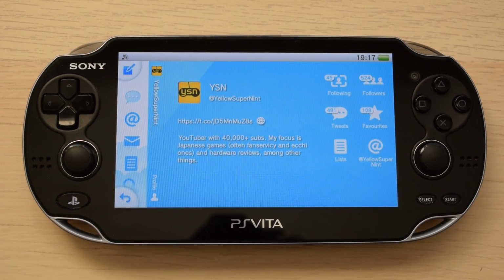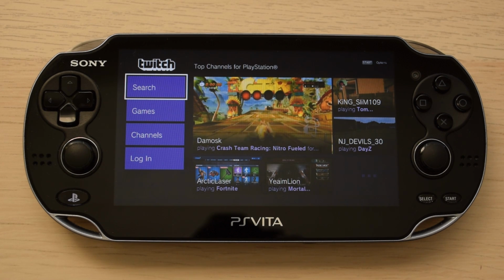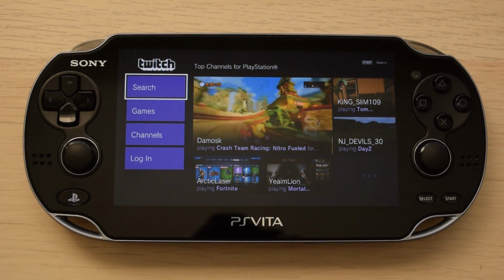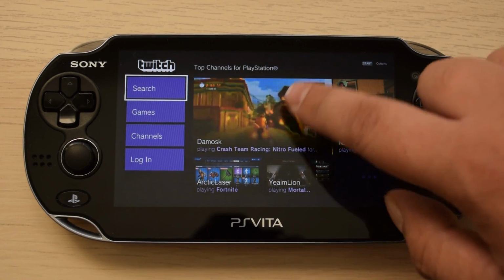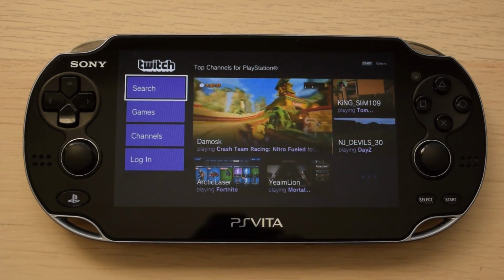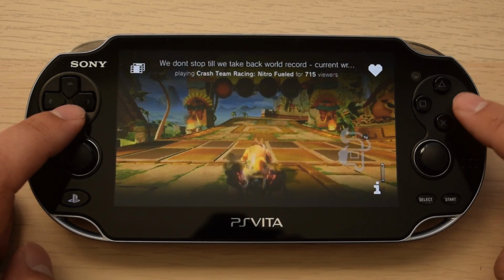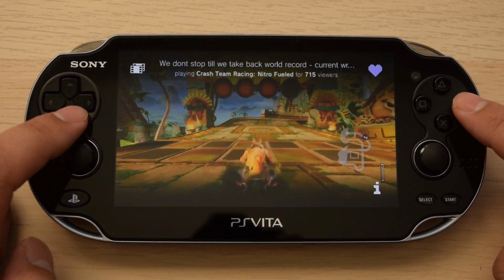Up next is Twitch. This doesn't really work that well. Firstly, you can't use the touchscreen. That wouldn't be a problem if the controls were a bit better. There's no video quality selector, and I haven't been able to find a way to display chat. Overall, I think you'd be better off watching Twitch on another device.